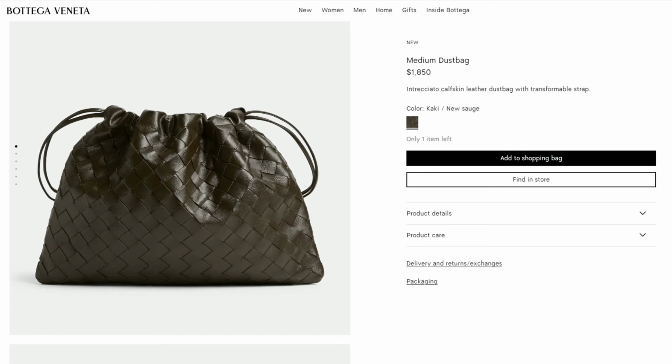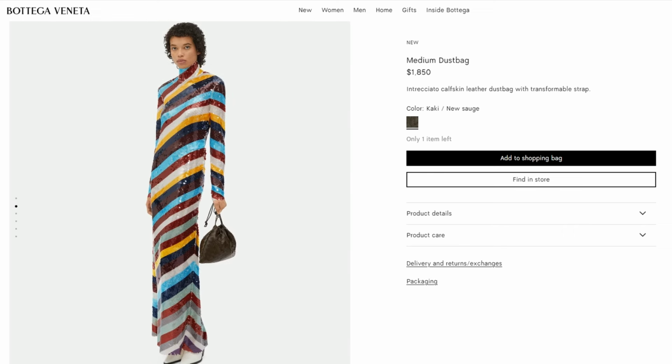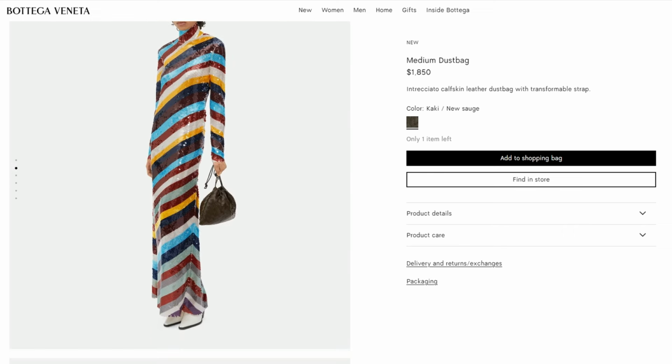So the first bag that caught my eye on the website is a newer release for the summer, and it is called the Medium Dust Bag. And this retails for under $2,000 at $1,850. Is this not giving Chanel 22 vibes, but classier and less in your face?